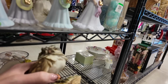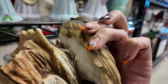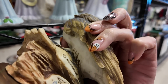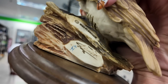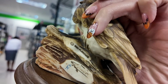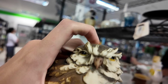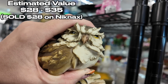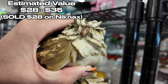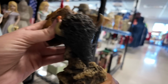This guy, he is Italian. I don't know if his name is on the back. He is made by a designer, and I don't think we're gonna be able to figure it out. I believe it's pretty Capodimonte. That's the N with the crown on it. I've always loved this owl because he just looks, it's the face. I've found it a few times, and every single time he's so sweet. We're gonna take him.